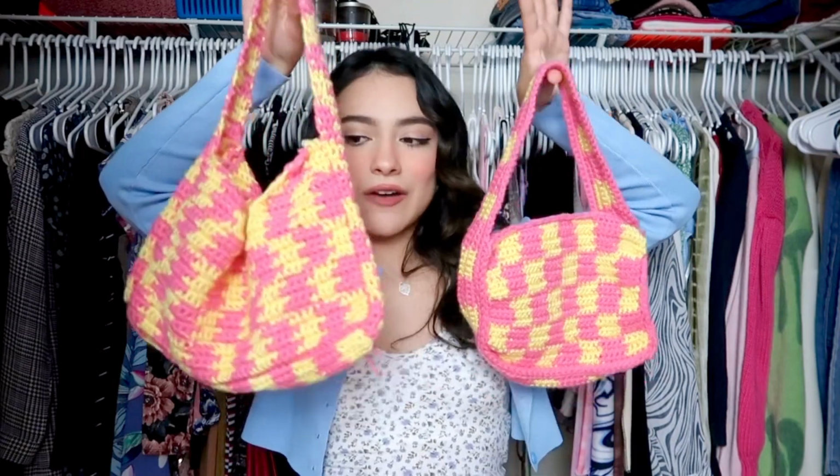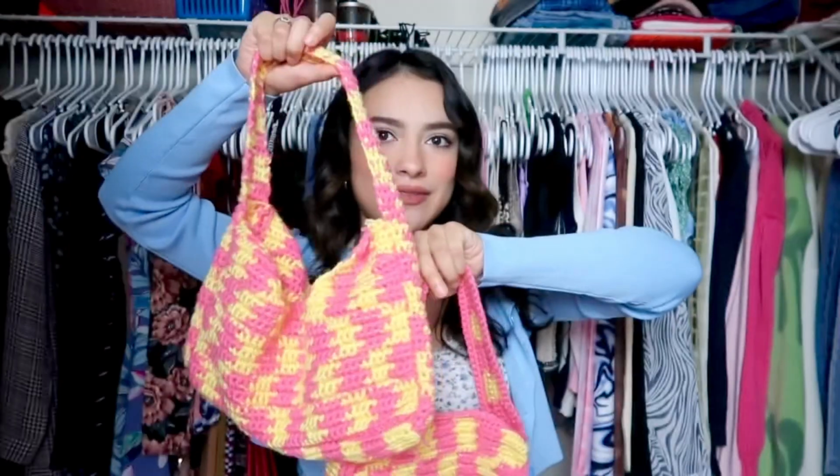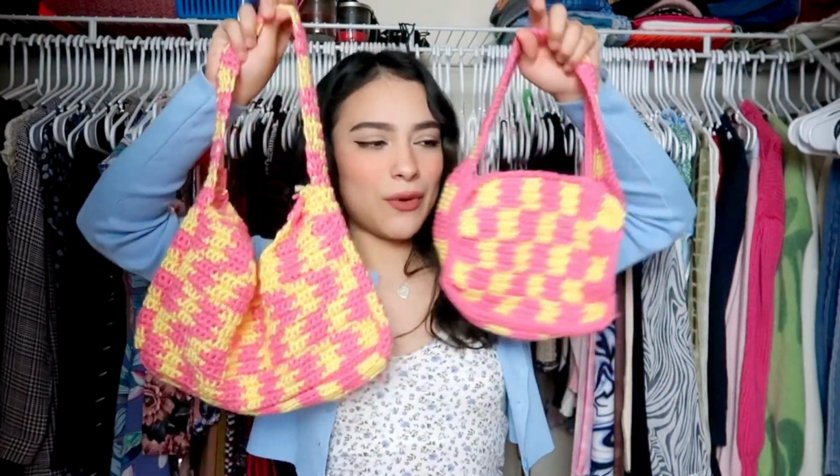I also have this one. This is a mini version of this one. This is more square, and this is more like a little canvas bag. Obviously because it's yarn, it kind of sags a little bit, but this one doesn't. So I don't know, I'm probably gonna have both of them. This one's more like a mini version.